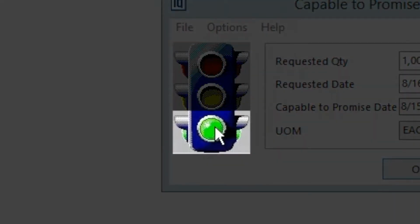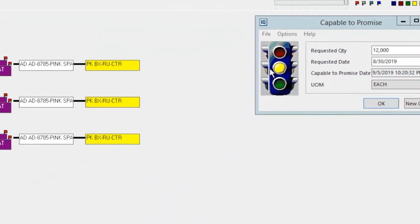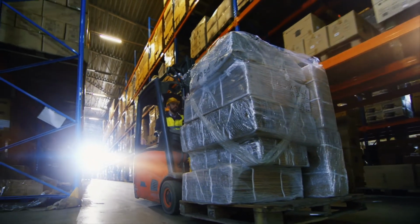Finally, if an item were to generate a yellow light, as seen here, this simply means shipping the item will be right up against a predetermined time buffer that is set in the system by the manufacturer, indicating very little margin for error. In other words, if the light is yellow in Capable to Promise, there is very little time between when the items will be completed and the requested date set by the customer in their initial purchase order. It is possible, but risky.